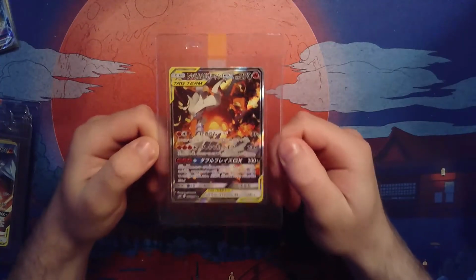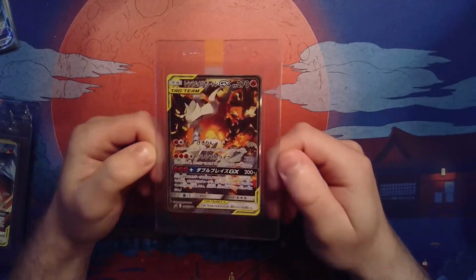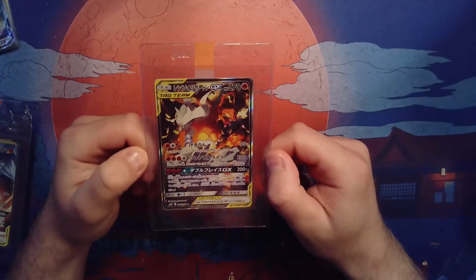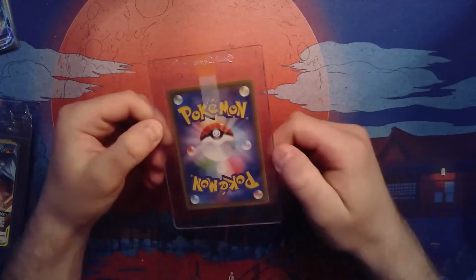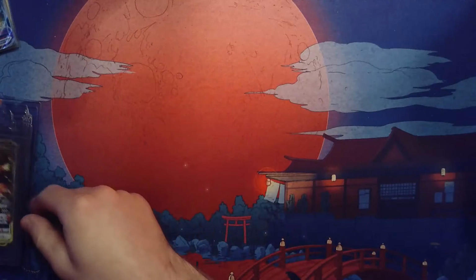I'm out of the box we opened up. You guys haven't seen that video yet. This was another great card that we pulled. So centering is great on the front. And then again, I can barely ever tell on the back. So I think that's all of our Japanese cards.